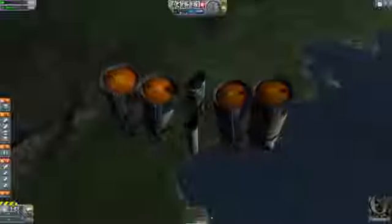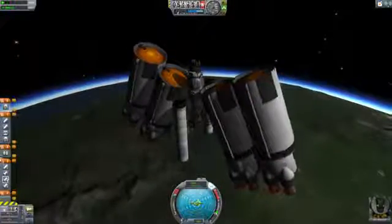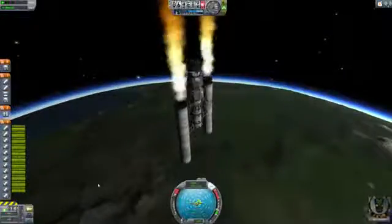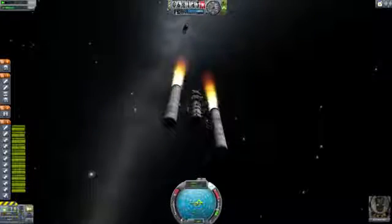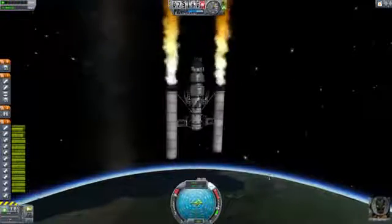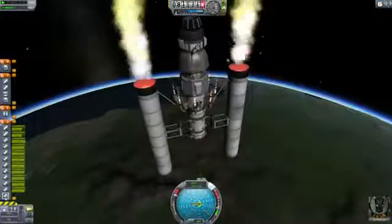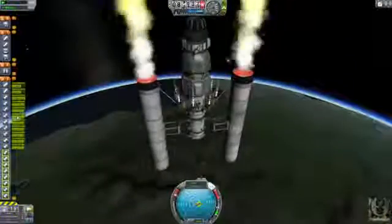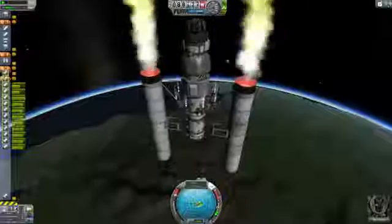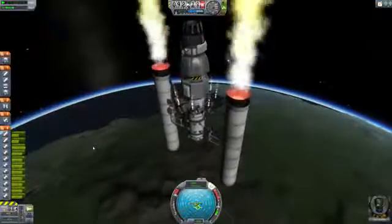Uh-oh, this may not work quite as well as I expected. Okay, you know what? I'm gonna do this. And then... oh, shoot! Okay, that didn't work. Okay, well, that kind of survived. Throttle up to maximum. I thought I was going to put these little engines on, but apparently I didn't. And also, apparently these few engines aren't firing. What's up with that? Come on, why aren't you firing? You're not helping me go down.